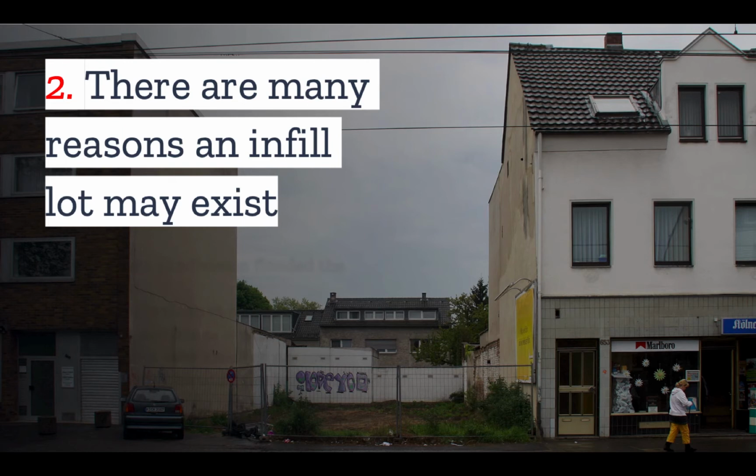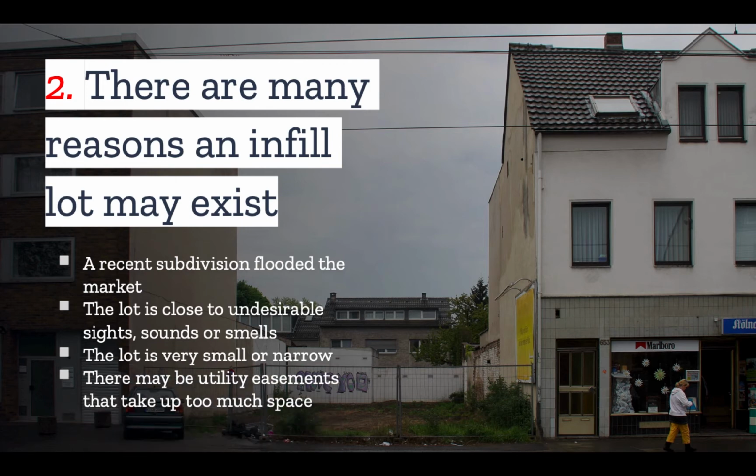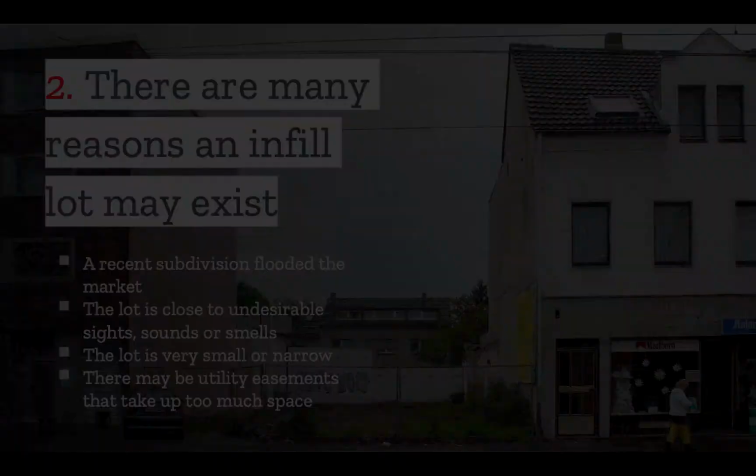Number 2. There are many reasons an infill lot may exist. In a suburban context, you can sometimes see infill lots when a developer creates a subdivision and attempts to market more lots or homes than the market can bear. Alternatively, a lot may be undeveloped because it is close to undesirable attributes, such as ugly sights, loud noises, or bad smells. Often infill lots are oddly shaped, very small or narrow, making them difficult to develop. But it's also possible that an infill lot could have a utility or other easement running through it that effectively makes the site unbuildable.